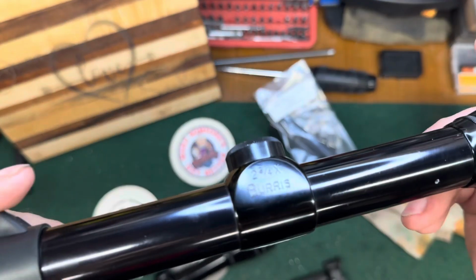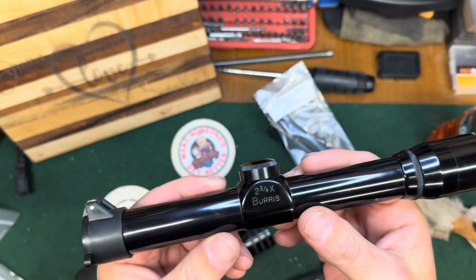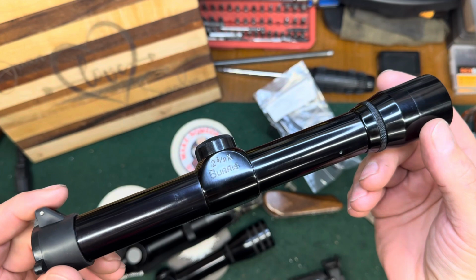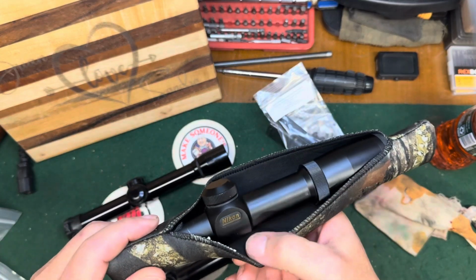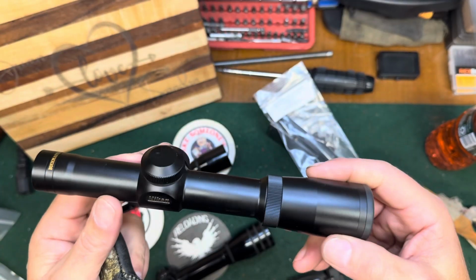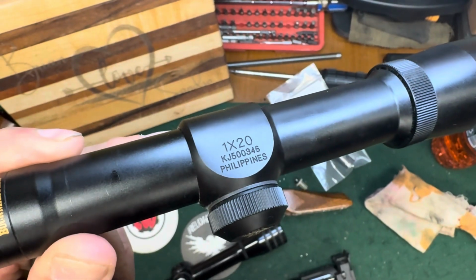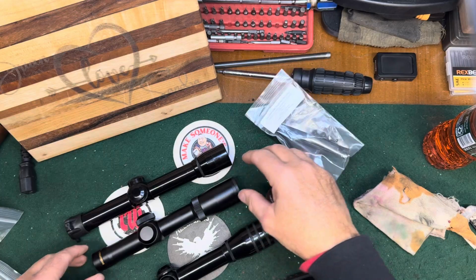We got a 2 3/4 power Burris. This is actually an intermediate rifle scope, intermediate eye relief, but it works good in a pistol, especially a Contender, because a Contender doesn't really stretch out as far as a regular pistol does. And this works really well. And then I've got another intermediate rifle scope. This is a 1-power Nikon, and it works really good on a Contender for the same reason, because it doesn't have that long eye relief that some pistol scopes do.